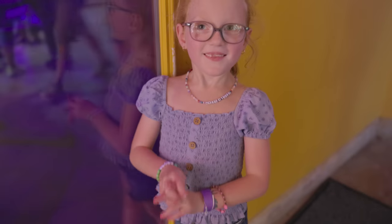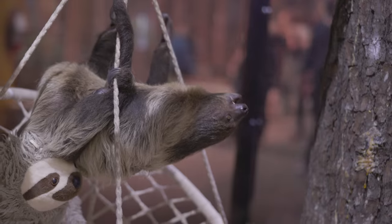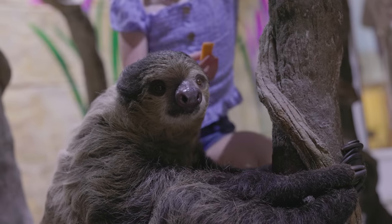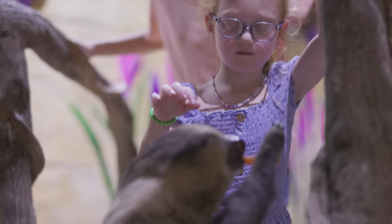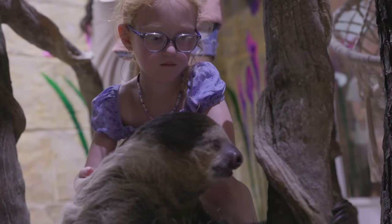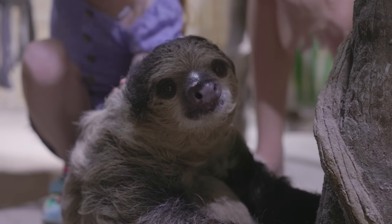Ringo, are you excited to finally see a sloth? So excited. Oh, it's like on the bridge. You might be able to see they don't have any front teeth at all. They only have canines and molars. So they have to use muscle to open their hands, and then when they relax, that's when they grip on them.